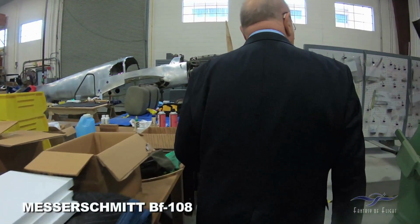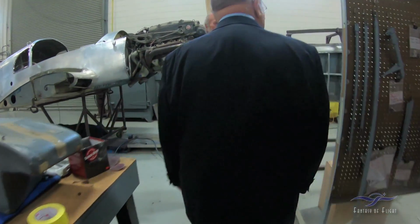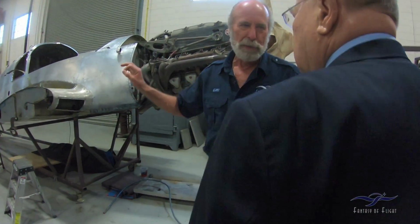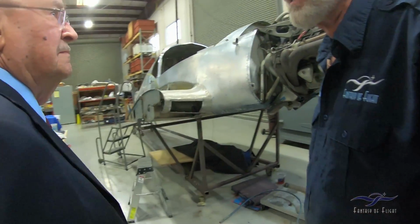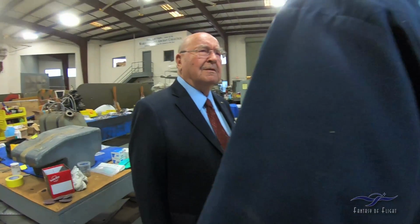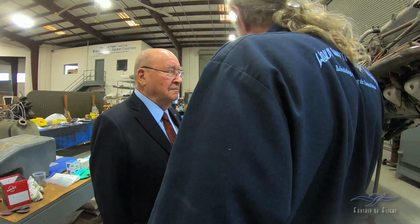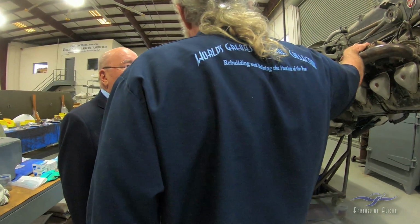So we've got the wings over here. That wing's out. This wing's slightly coming apart. This is an original German one. This is not a Nord, not the French. This is a Bf 108. And this came out of Chile. Out of Chile? Yeah, it was shipped over, I think, before the war started. The war started, and I've got a couple of Argus engines.